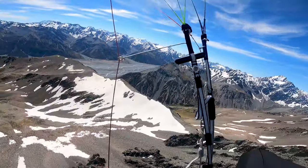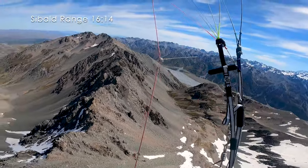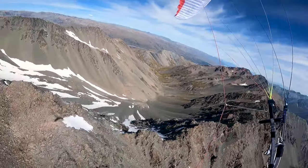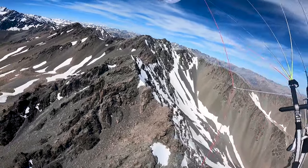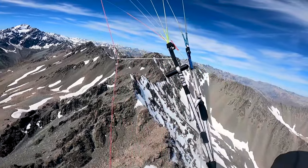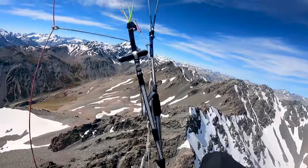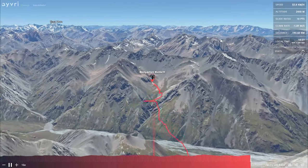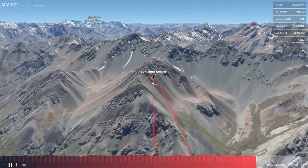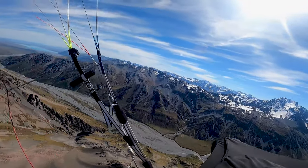Look at the chamois down there. It's hard. Yeah, look at it. What are they doing up there? Like, what are they even eating up there? It's still on.